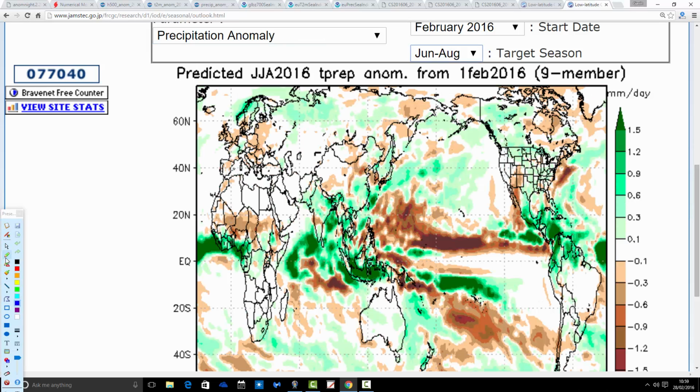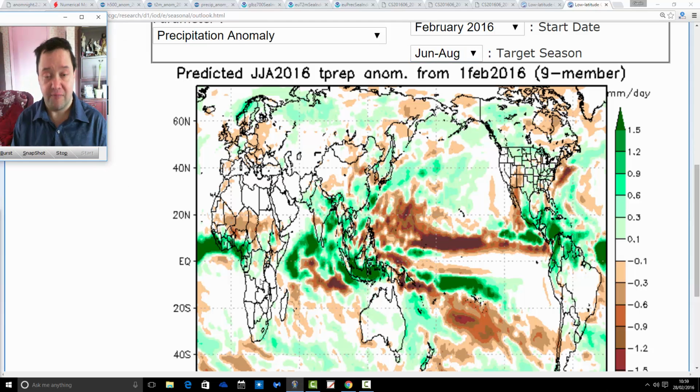In terms of the precipitation, that's coming out drier than average as well. So that's why the temperatures are okay and above average, because there's probably quite a bit of ridging going on there close to the country. So a bit of a mixed bag. We only looked at 4 of them, and it's very early days, but they're split.